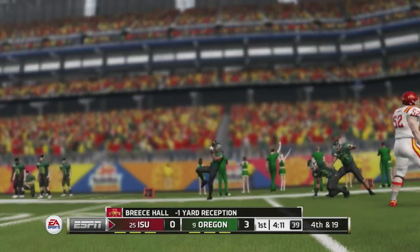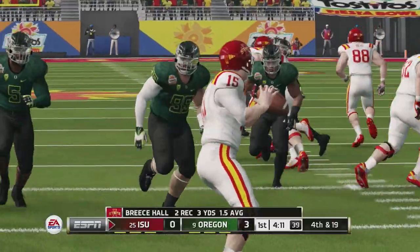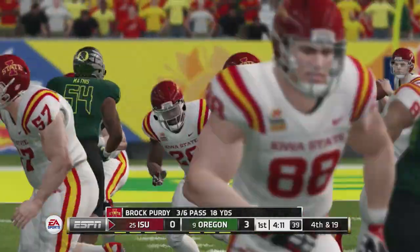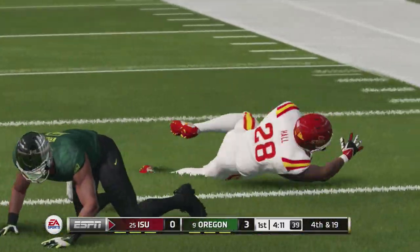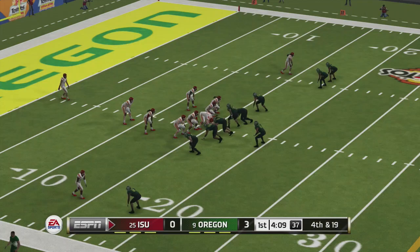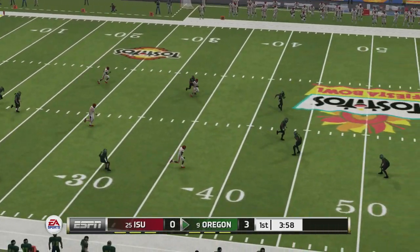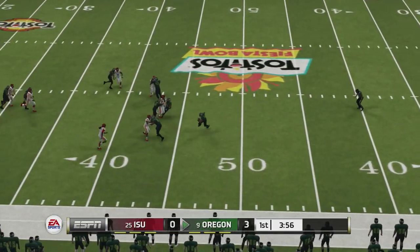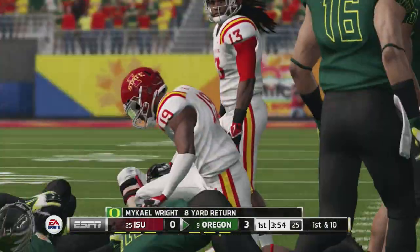And the defense is all over him. They bring him down for a loss. Right, waiting the return. Right, fields it at the 50. And he's taken down at the 43-yard line.